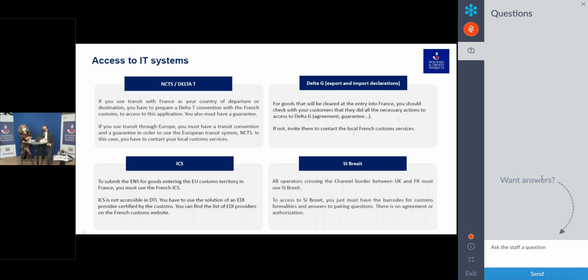And finally, SI Brexit, which is the new system, but which is a system the operators won't have to use directly. This is a system on which the smart border is based, but in a way it's transparent for the users, because it's just for us to make the link, to collect the information, and then to automatize the information and the notification to preserve the fluidity. Perfect. Yes, I think it's important to highlight the fact that SI Brexit is not accessed directly by anybody. So it's transparent for everybody.